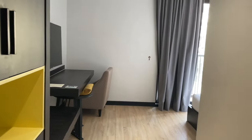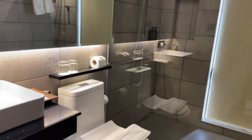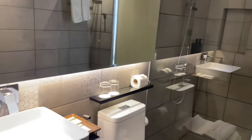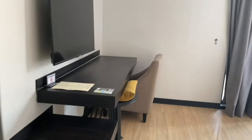Okay, this is my hotel, Cambodia. We come in. Look at this big bathroom. Ooh, very nice. Look how big the bathroom is, the shower. Y'all see? Okay. All right. And then you walk, it's a closet here. And we have right here, there's the TV.